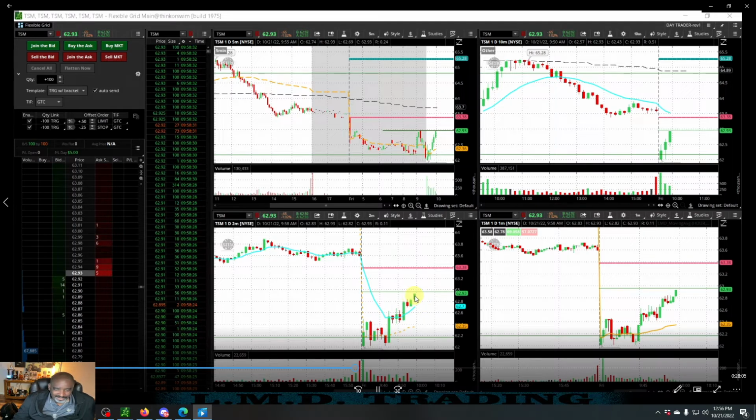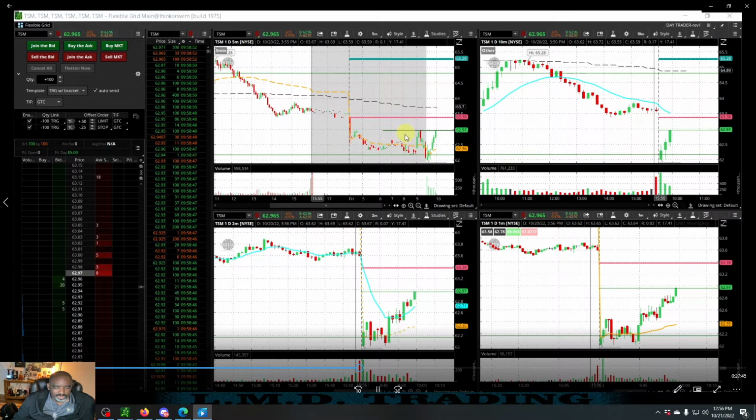Now, I'm looking at this thing to go all the way back up to previous high of day, because look how it came down. It took the elevator down, so it's going to probably take the stairs back up. So I just got to be patient. Usually a stock don't just flash down and then it's slowly going to grind back up.